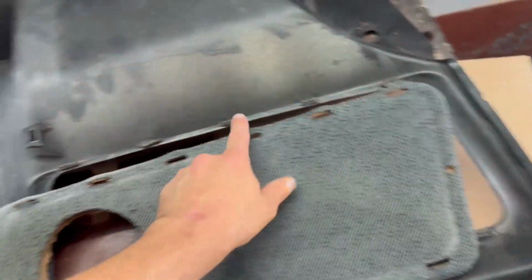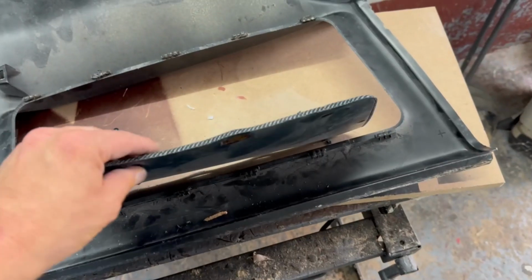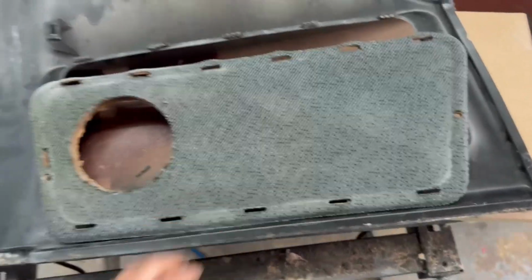Probably going to use some epoxy to reattach this front edge back on. My material that I'm using is thicker than this, so it's going to be a little bit of fun and games on that, but at least it will match through. So let me get this all stripped down and see what the condition of that chipboard is.